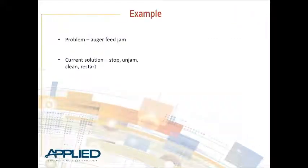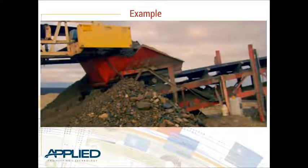So here's an example we thought of when we were doing this, and it's kind of a cool deal. Take, for instance, if you're moving material, whether it's dirt or what have you. We'll just put up the picture here. So say you're moving dirt, and occasionally your system jams up, and then you have to shut everything down, dig it all out, unjam it, whatever, until you can get it rolling again.